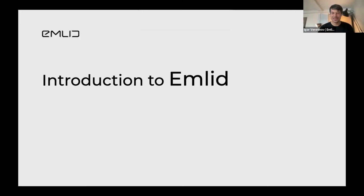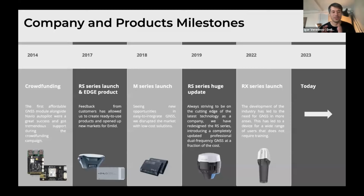So a really brief introduction, why we started Emlid and what was the story behind it. We started Emlid in 2014 with the idea of making high-precision positioning affordable and easy to use. We got our first hands-on experience with some RTK gear at that moment, and we were really amazed by how complicated it is, how expensive it is, how difficult it is for people that are maybe not surveyors to have access to this kind of equipment. And what we realized was that it wasn't some kind of an inherent property of this technology that it has to be expensive or it has to be complicated. It was rather how it was implemented in the current products that were on the market. So we were really inspired to build something that will be affordable and easy to use.